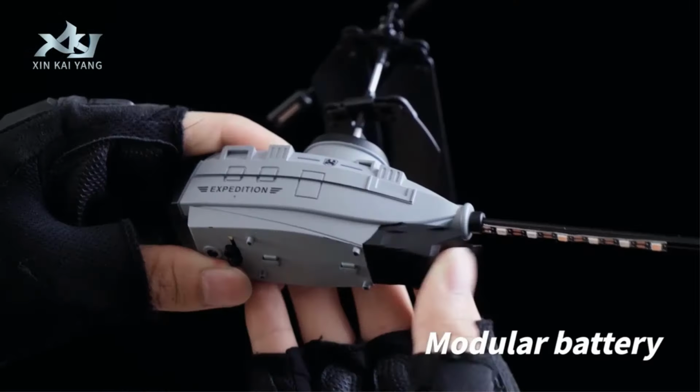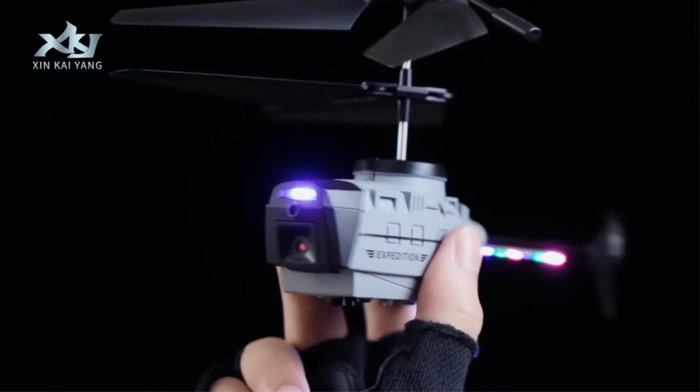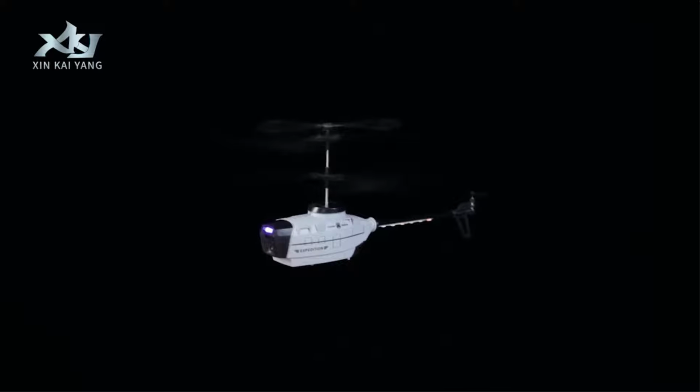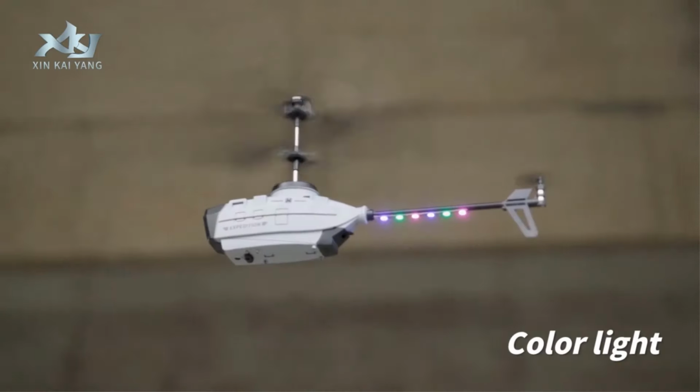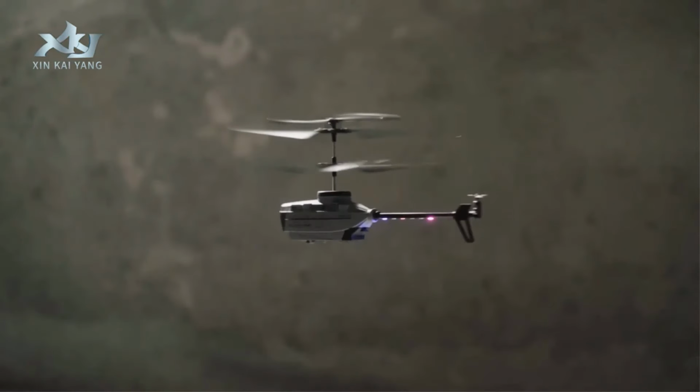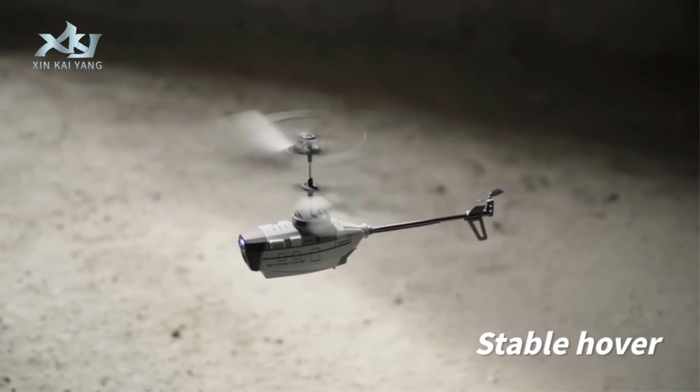The EXPEDITOD can identify obstacles to avoid them, which serves as additional protection against collisions and damage. But if you have two EXPEDITOD drones, you can turn on the combat mode, which features cool sound effects, something that the children will be excited about.